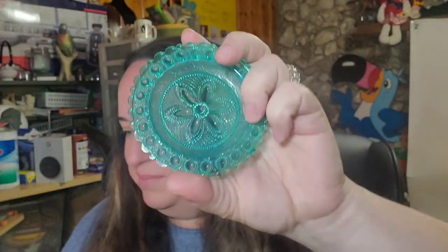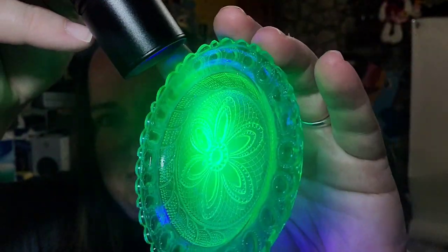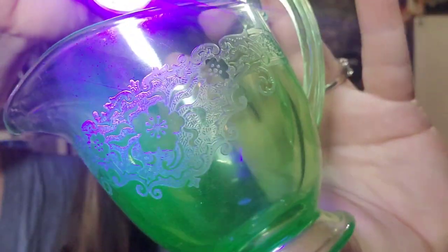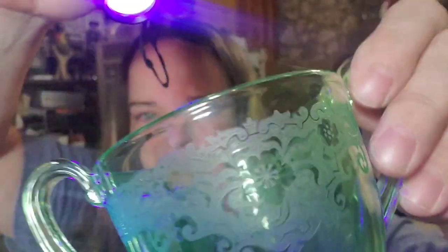So I am now going to show you guys just a few things from my auction haul. First is, I think this is either a salt dish or an ashtray, but the cool thing is it glows. So this is some uranium glass. While I've got my light, I'll show you a couple other pieces. This is a creamer that I got, and these were in lots, so I just have about a dollar into them. This is the sugar. Same thing, you can see. So pretty cool there.